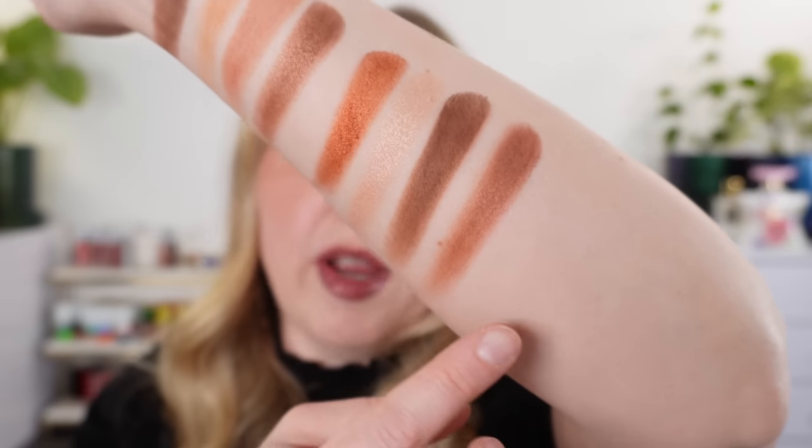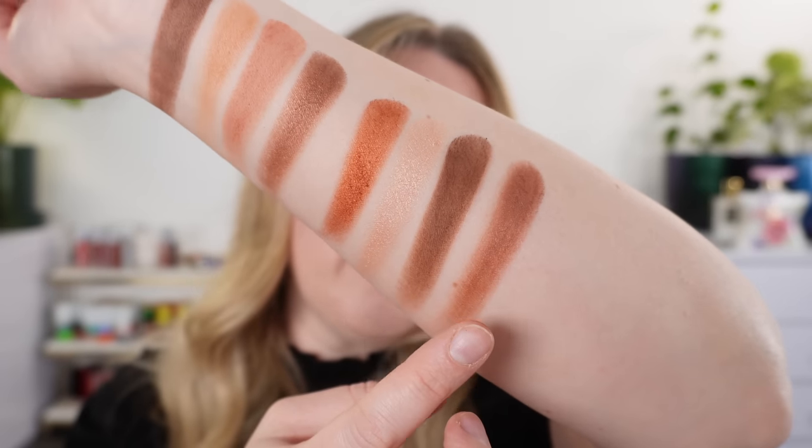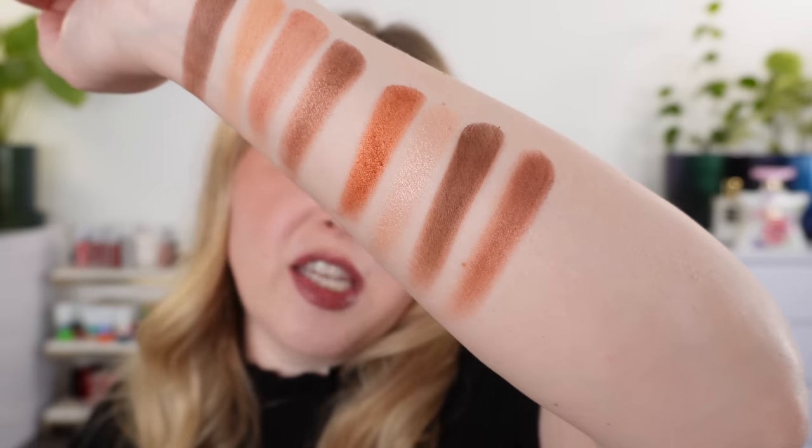And then we have a satin. Again, this is more of a maroon shaded brown. So it's a medium tone, but you've got a touch of red in there and more of that golden hue as well. So it's going to be a warm tone.